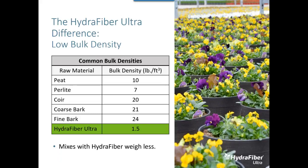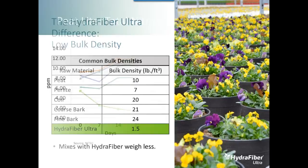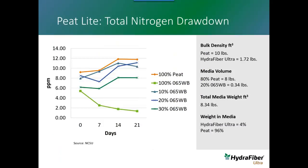That's really driven by a lot of things: cost of raw materials, availability of raw materials, products they're trying to grow, products they're trying to develop. But the nice thing about our product, since it's engineered in a factory and it's always the same, is that it allows itself to be very transferable in a lot of different ways. That bulk density also translates back into some unique properties, which I'd like Daniel to talk about with regards to nitrogen and nitrogen drawdown.